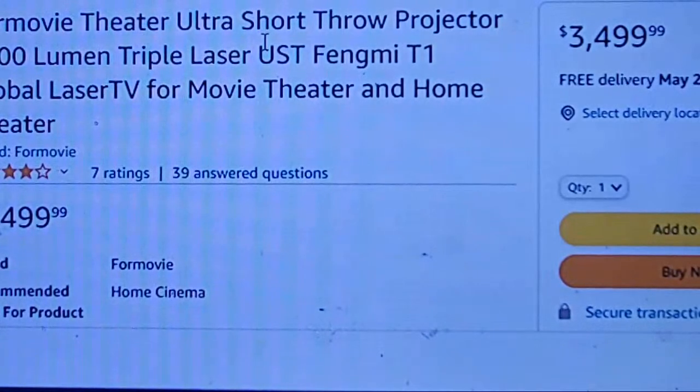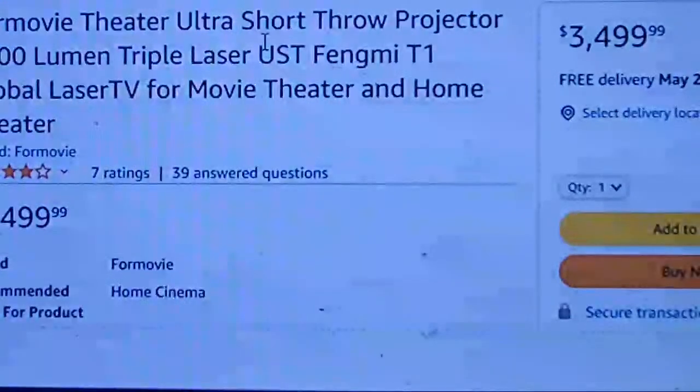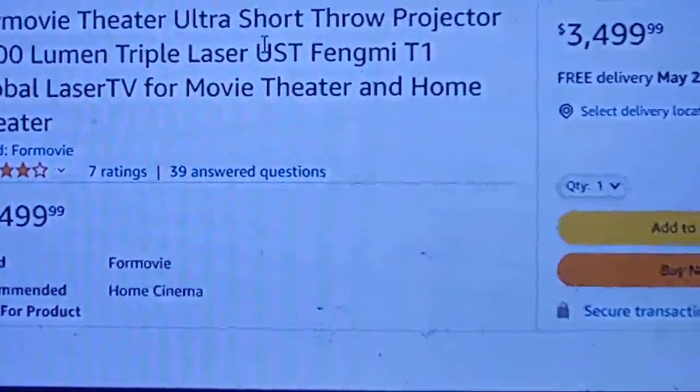This projector's not worth your time. It's $3,400 for this projector. They're calling it a TV top projector, a laser TV. If it's a laser TV, it should operate like a TV, which means you should be able to use it in a fully lit environment without any problems whatsoever. And I show you red flags that are popping up on it.